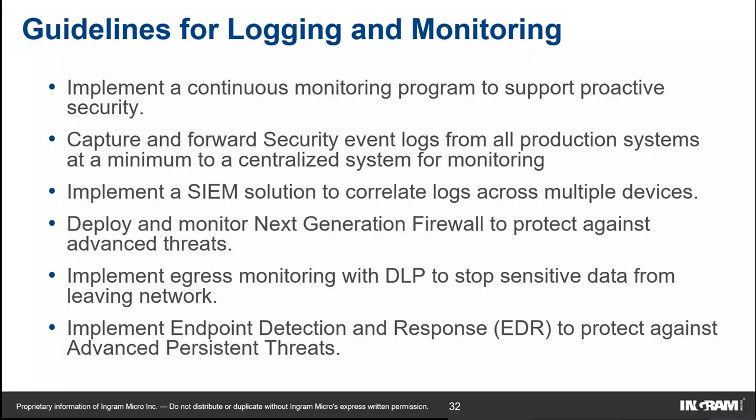Implement endpoint detection and response, because it is no longer enough to only stick to antivirus solutions. Endpoint detection and response is going to assist organizations. It'll keep monitoring the endpoints for abnormal behavior, and whenever abnormal behavior is determined, it's going to protect you, and it is going to help you against advanced persistent threats. So that's EDR's capability. And AVs in general are not effective against advanced persistent threats.